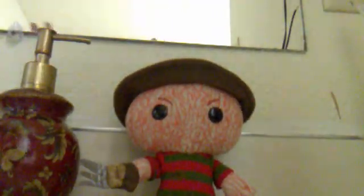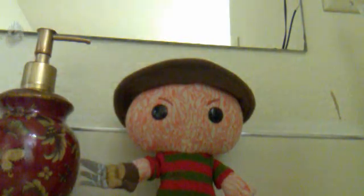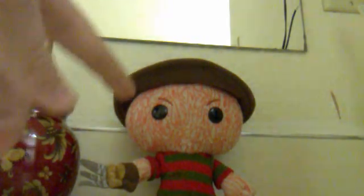And on today's spooky spot, we are going to be having a look at the Funko plushies. Today we're going to be having a look at the Nightmare on Elm Street Freddy Krueger plush.